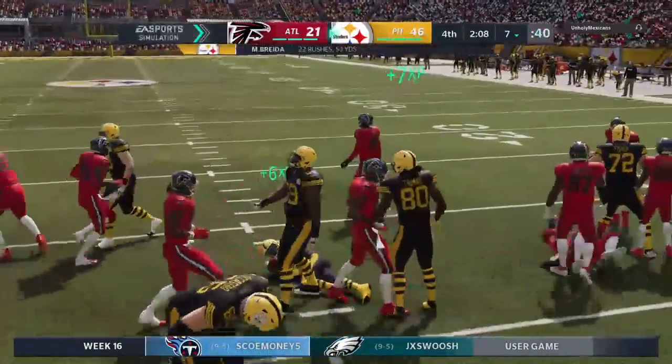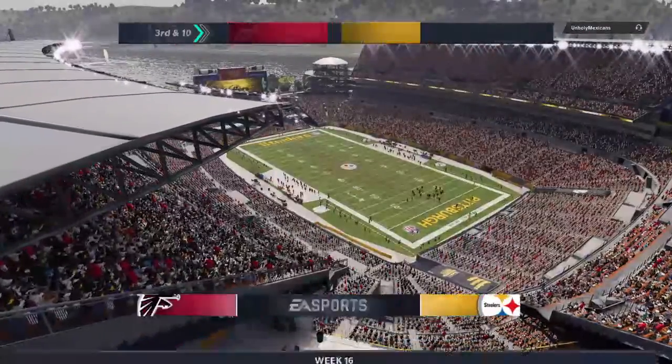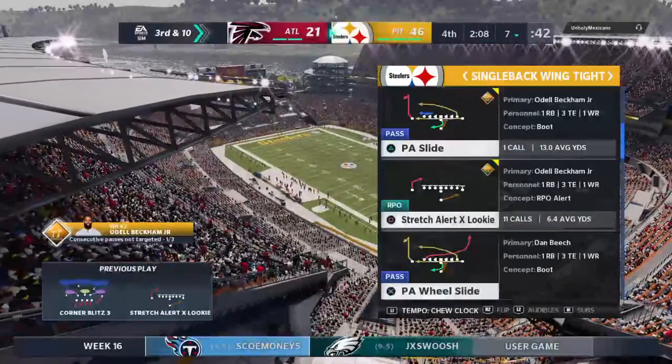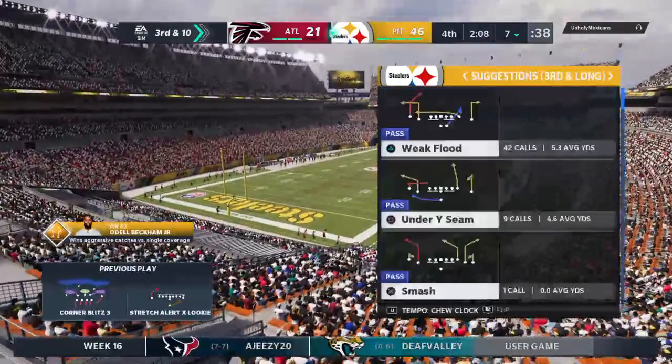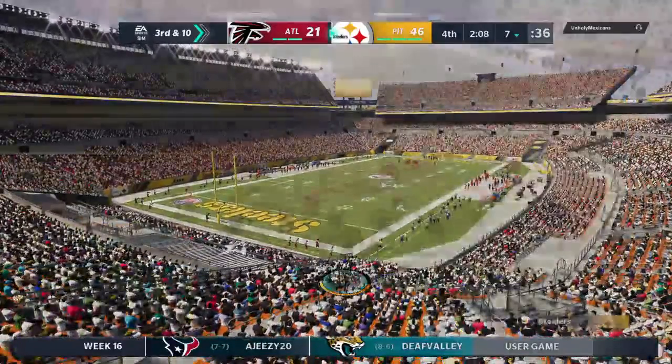And he'll take this forward only up to about the 7. And now this defense trying to use the clock to their advantage. They'll take the timeout here with 2:08 left. And then they'll have another stop coming up at the 2-minute warning.